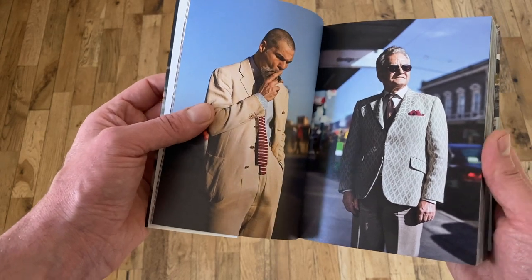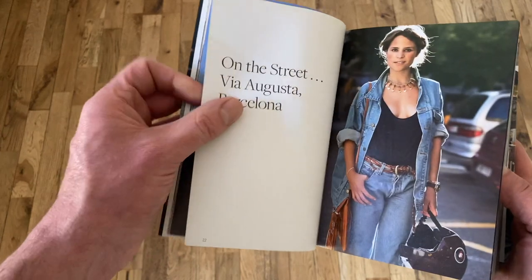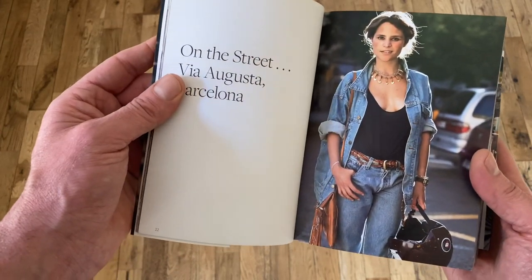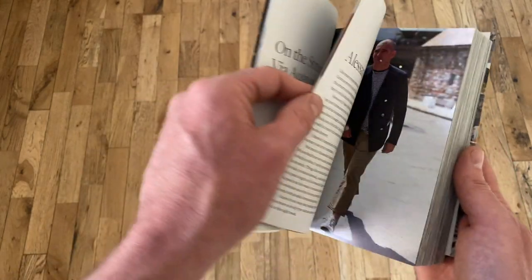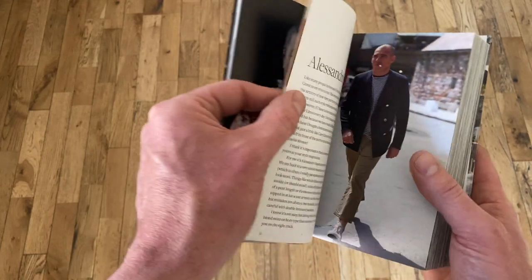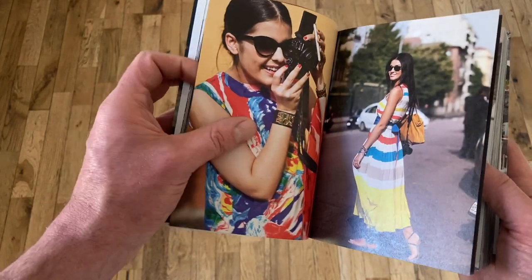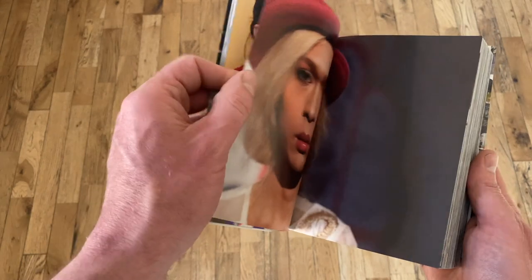He really knows his fashion and style. He has a real good knack of capturing somebody in the moment and making them feel relaxed, and I think that's a real good skill as a photographer to learn. And that's what you can learn, especially through street photography, is being able to interact with somebody.